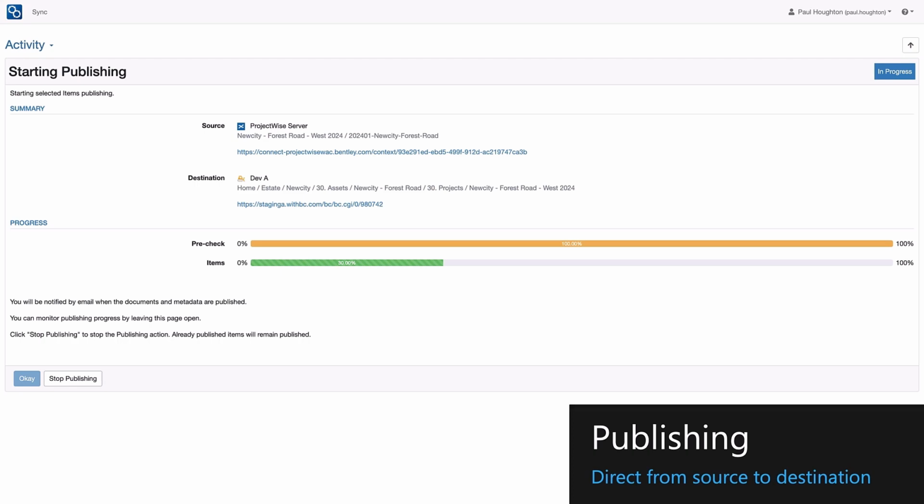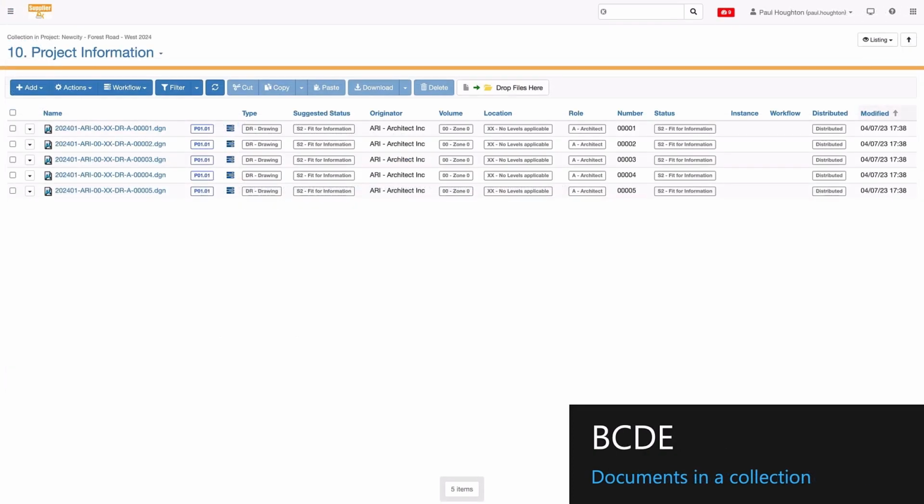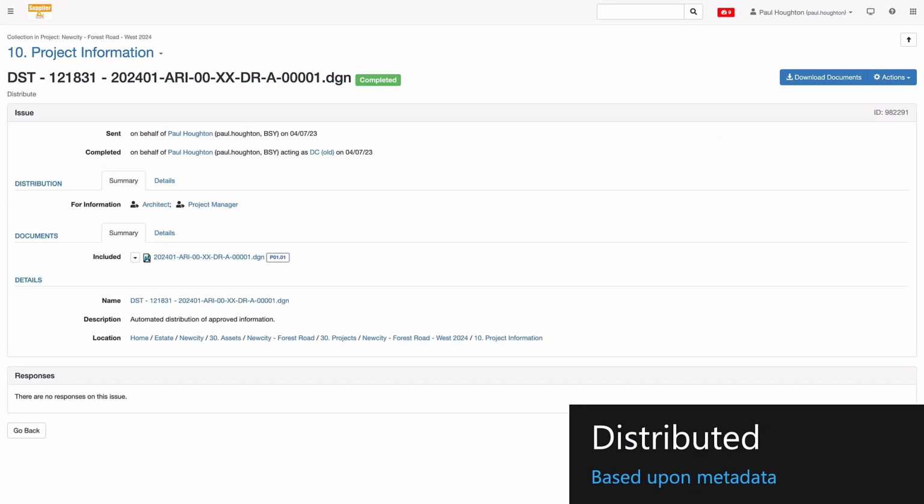Ultimately, once the publishing is complete, we have our documents in our Managed Portfolio destination. Here I can see those same 5 documents. They've been transferred across, and we've got the attributes from ProjectWise. They've been transferred into the metadata in Managed Portfolio. But more than that has happened. If I dig in, I can see that these things have been distributed automatically to the architect and to the project manager.